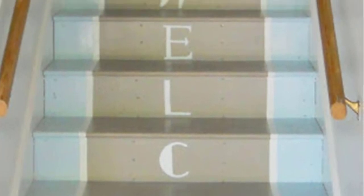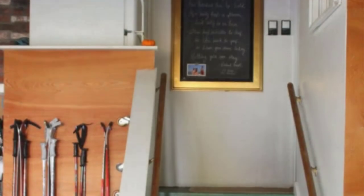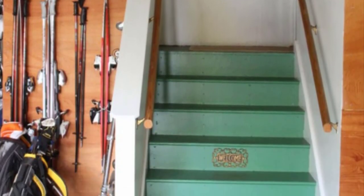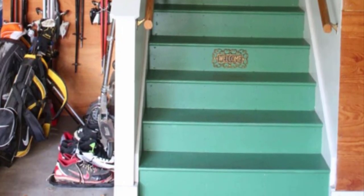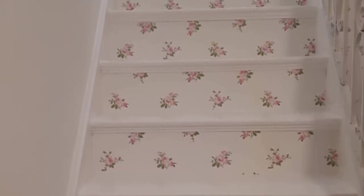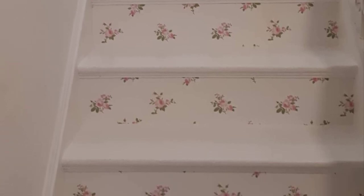Garage steps are a great place to try your hand at painted stairs. Garage stairs are most often made from very inexpensive kinds of wood, so they won't take well to stain. Rather than leaving them naked, try some paint and add some color. Don't be shy, there are so many colors out there, so pick your favorite, grab your paintbrush and go for it. Floral wallpaper flare. A sweet floral wallpaper added to treads.